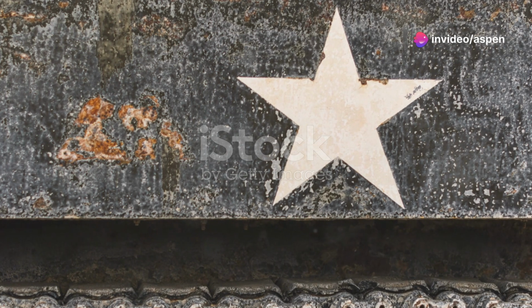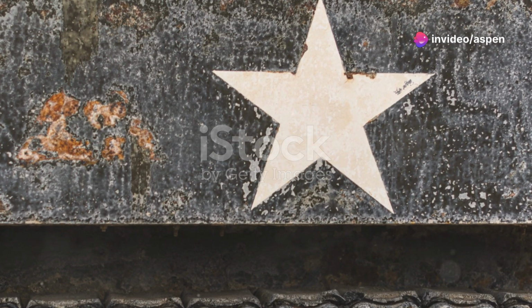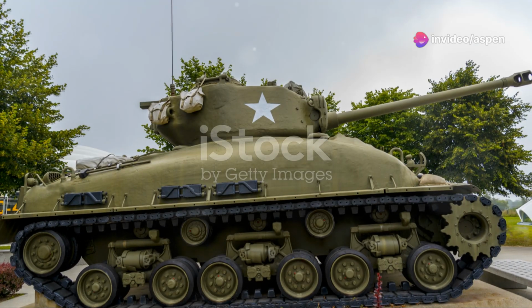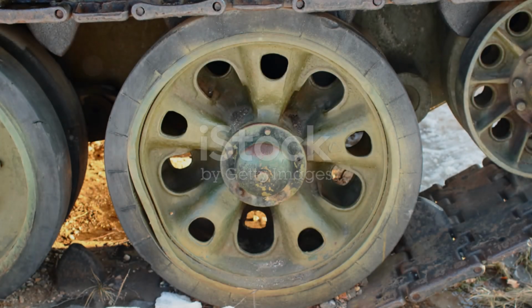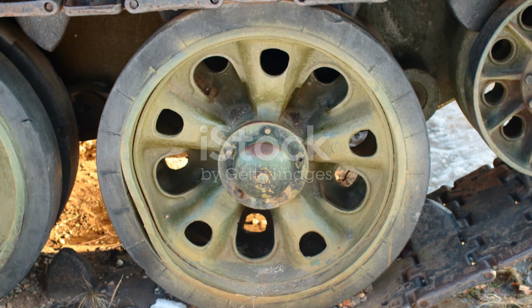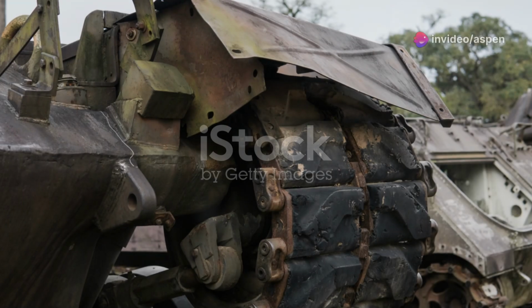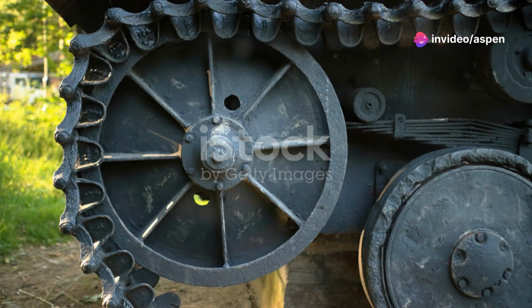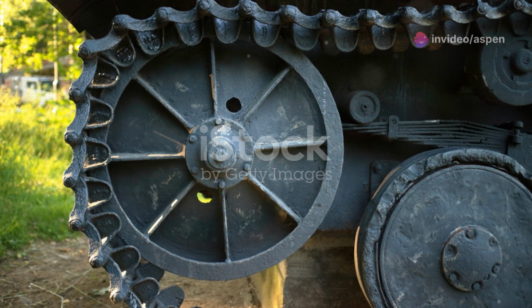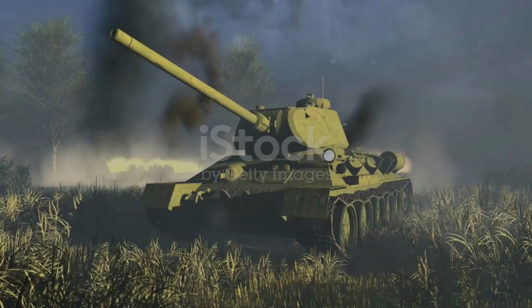The history of tank warfare is filled with examples of well-armored tanks proving their worth in combat, standing as testaments to the importance of armor. Understanding the evolution of tank armor is key to understanding the evolution of warfare itself, as each advancement in armor technology has shaped the strategies and outcomes of conflicts throughout history.